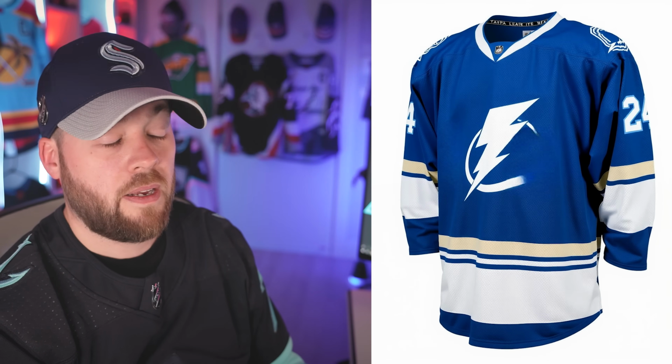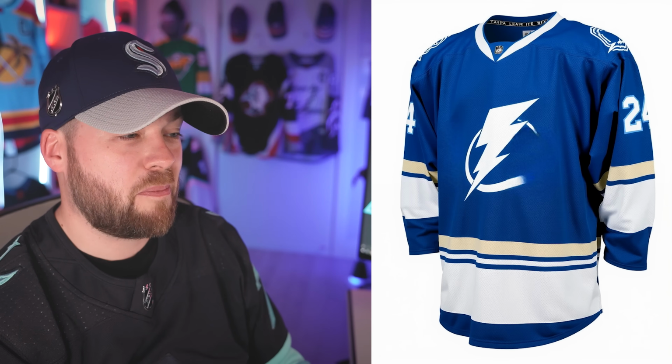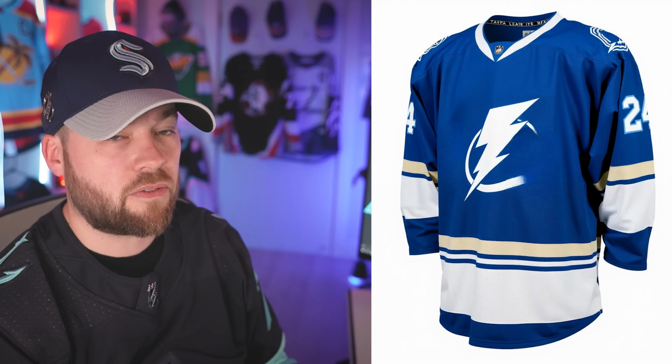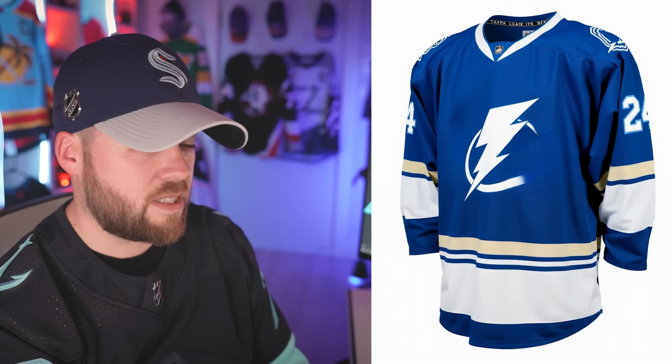Okay, Tampa Bay with a half missing logo. Is this better than what they currently use? Well, minus the logo screw up. Honestly, kind of yes, because it has an additional color in there to differentiate it from Toronto. It's got that cream color in there, which actually doesn't look too bad. But yeah, I mean, this is silly.